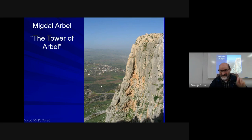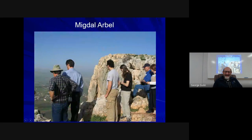So you drive up? You can drive part way up and then walk the rest of the way. Yeah, there's roads up on this map. It shows roads. Can you see Mount Arbel on your map? Yeah, and it shows roads that go kind of around the peak. So here's some of our tour group up there.